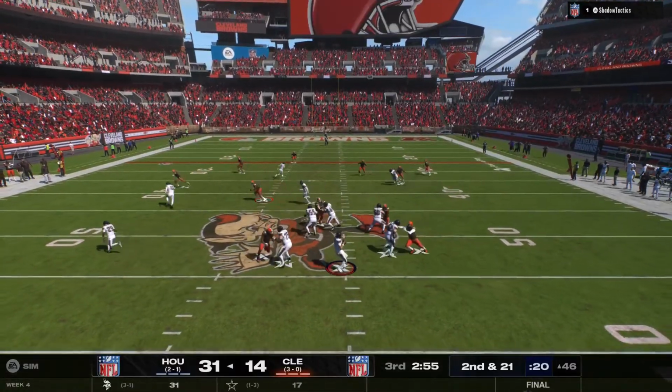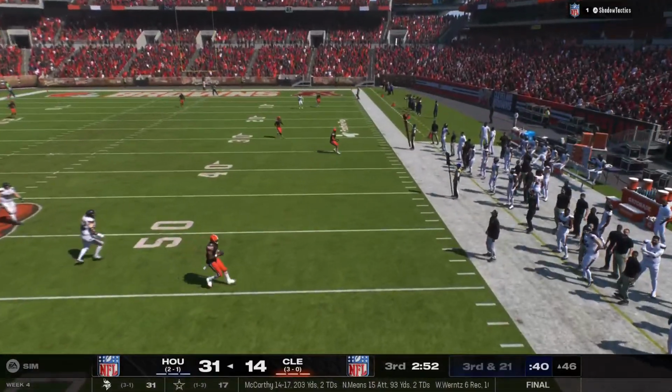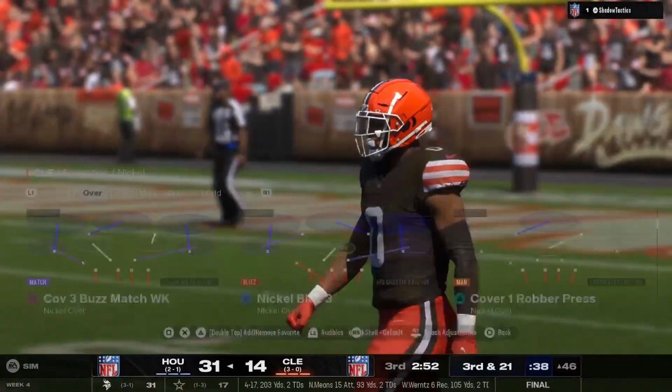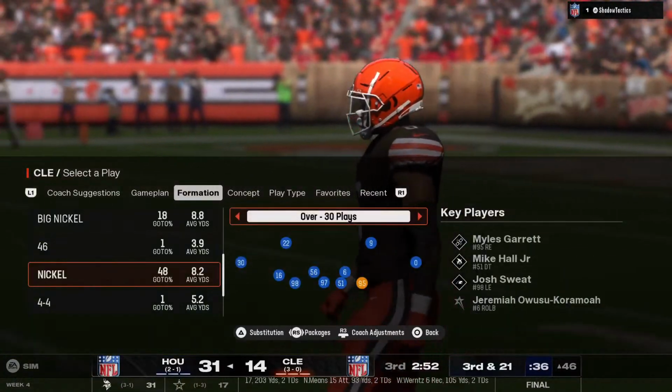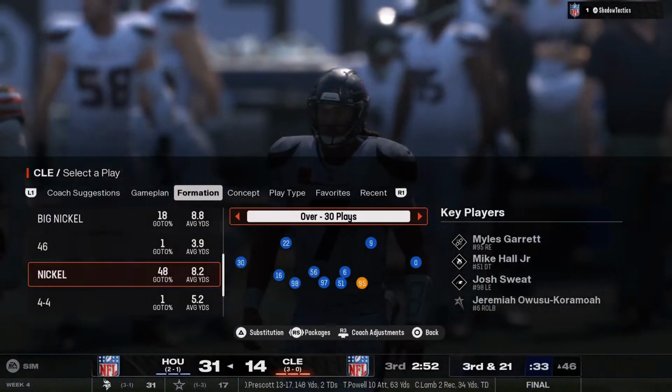Back to throw, Stroud. And he'll just bite the bullet and throw this one away. That was a good idea. Didn't force anything there. But now it's going to bring up third down.